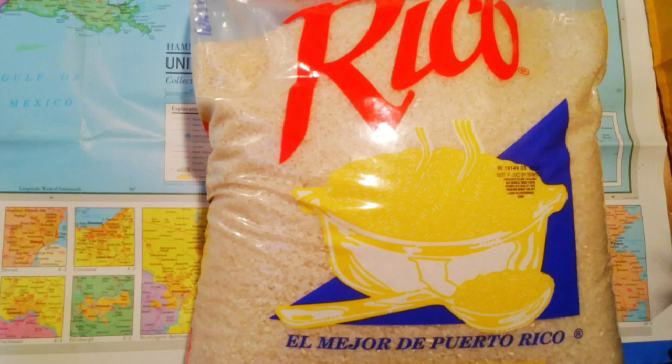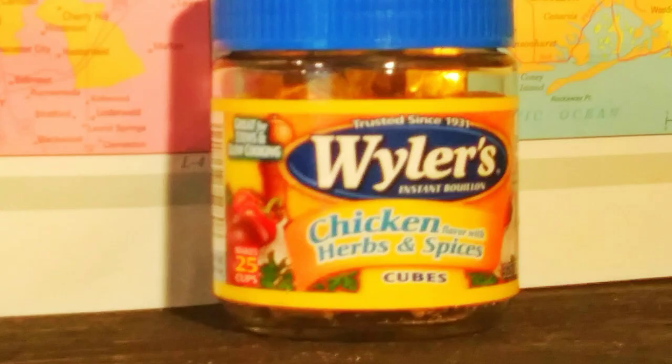And along with the rice, I like to get the bouillon. To be honest, I don't really care for the taste of rice by itself unless it's soaked in butter, covered with salt. But the chicken broth bouillon and the beef adds flavor to regular white rice. That's why we get it.